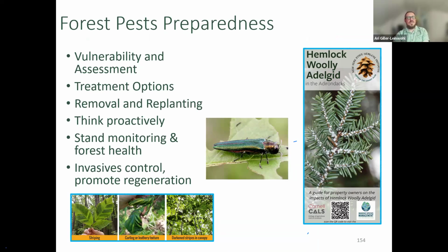So I definitely want to, probably for a future presentation, given the amount of time we have, think proactively about this. Inventory, as is for municipalities or land managers, inventory what we have, prioritize stands, think about invasives control in that area, knowing that we're probably going to have major canopy gaps. So food for thought moving forward.